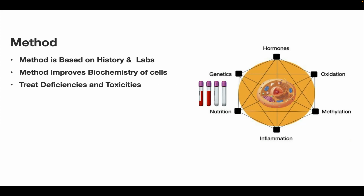So how do we actually improve the health of your cells? That's where our method comes in. Our approach is based on a combination of detailed medical history and advanced lab testing. We don't guess, we measure. And what we're measuring is your biochemistry to help determine what foods, nutraceuticals, and hormones your cells need to reverse deficiencies and toxicities that can cause degeneration. This is how we improve cell function, and ultimately, how we work to slow or reverse diseases like macular degeneration.